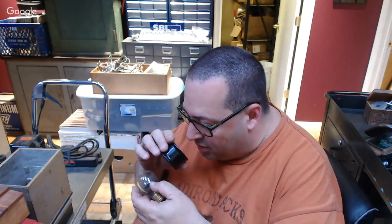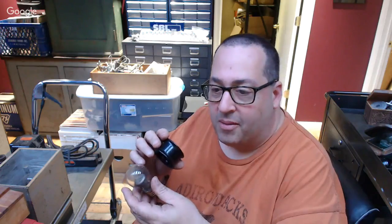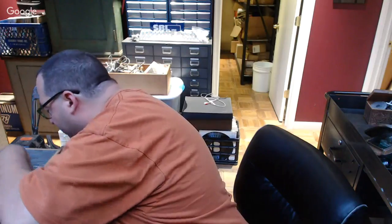It's an argon bulb lamp. Maybe. It's also stamped 2.5 watt. AR. It's stamped AR at the bottom. Yep, that's what it is. Argon bulb lamp. Oh, they are color. Oh yeah. Value? A lot. They are purple.